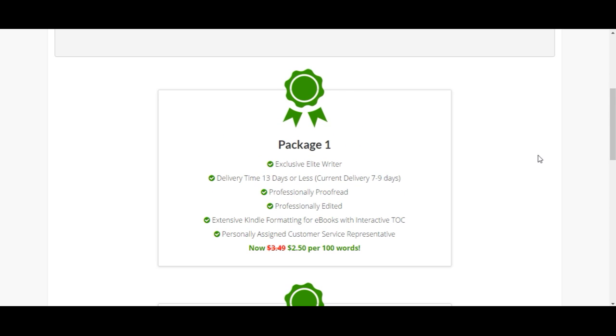So I may, as I start to go back with them a little bit more consistently, I'm probably going to be doing the #1 package here because it does come proofread, it is edited, everything's formatted for Kindle already. It takes 7 to 9 days. And again, if it is actually proofread, say the quality for one of your other books wasn't great and you have to hire someone to proofread it, at least what they're claiming is that it's going to be a proofread. So hopefully that'll catch the majority of any errors in terms of sentence structure, grammar, things like that.